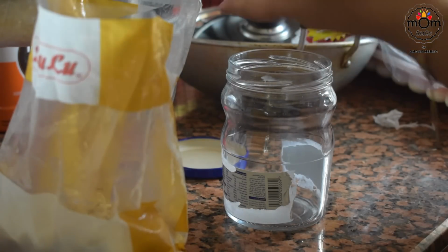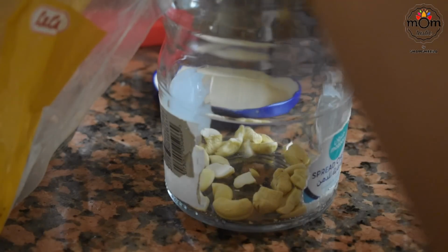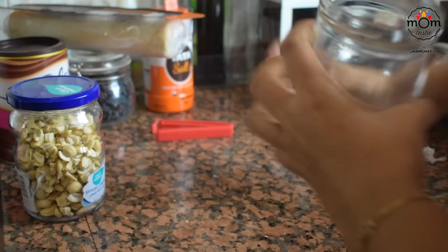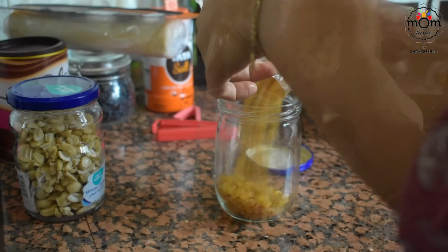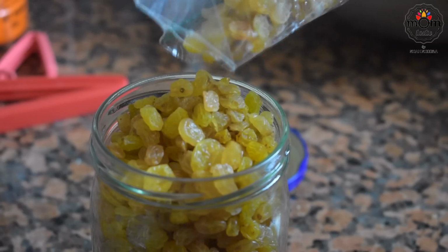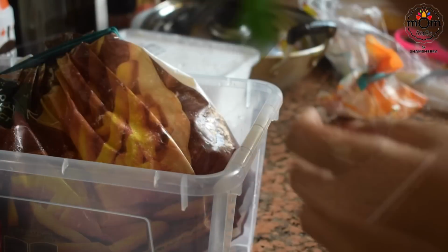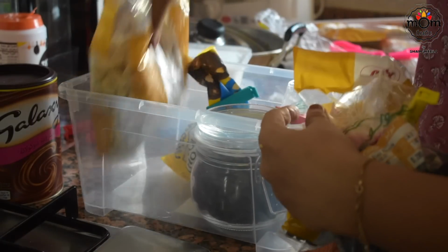I make the warm semolina drink almost every day for Iftar, and for this I use cashews that need to be chopped. So having that pre-prepped makes it easier. And the raisins too were in their packages. It looks neater when stored in a jar. The extra ones will be placed in a storage box, and that looks much neater than placing the packs as such.